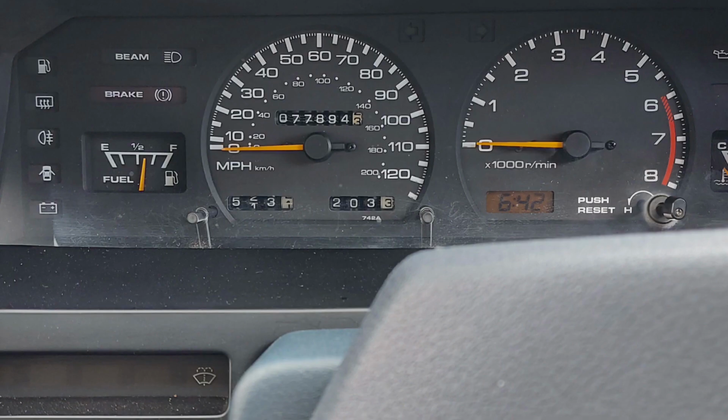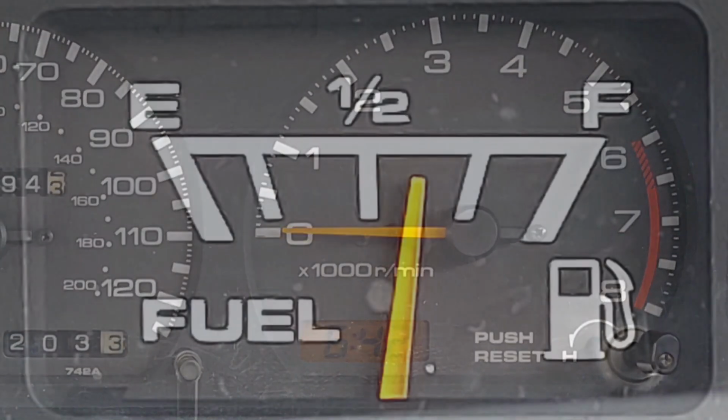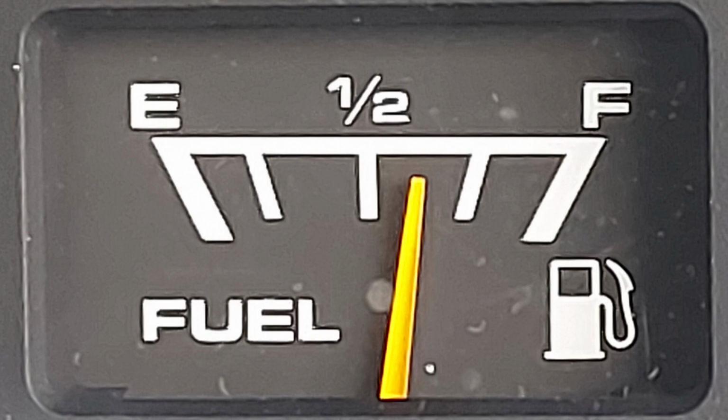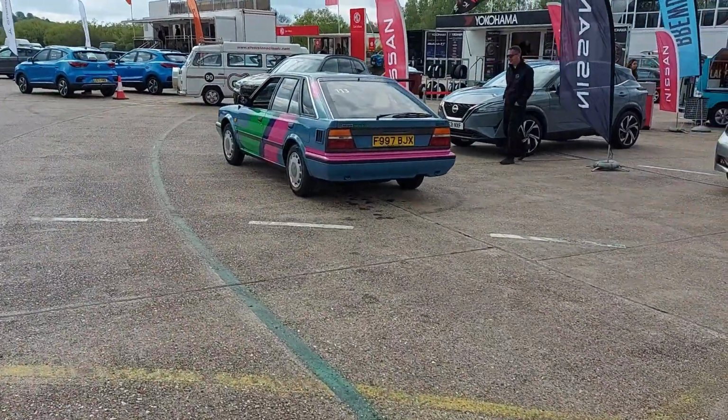Other things to bear in mind are that the rev counter now permanently reads 0 because, well, there's no engine. And the fuel gauge, rather than tell you how much petrol is in the tank, tells you how much electricity is in the battery. The car's estimated maximum range is about 130 miles.